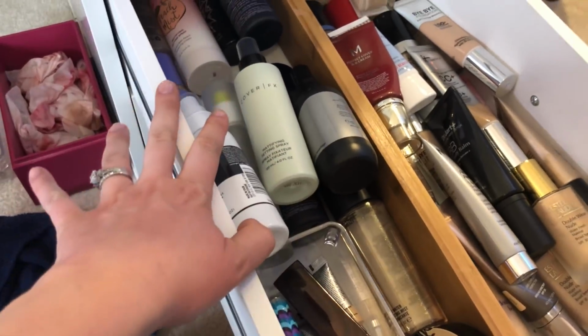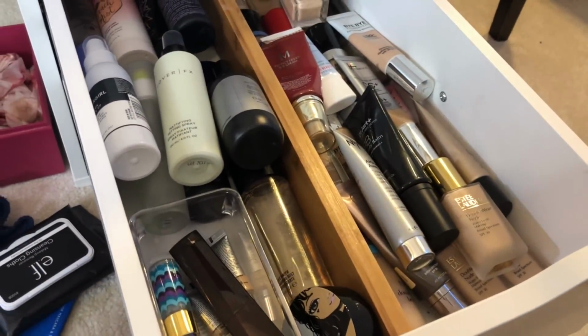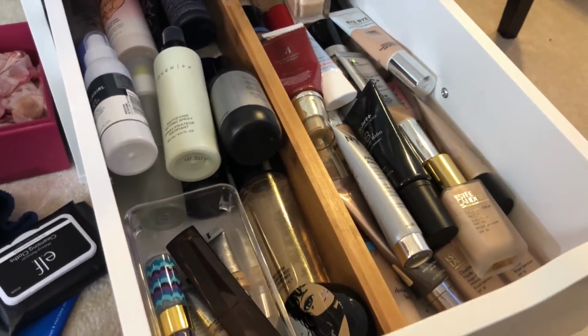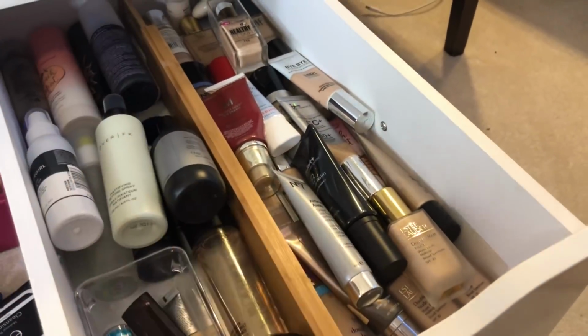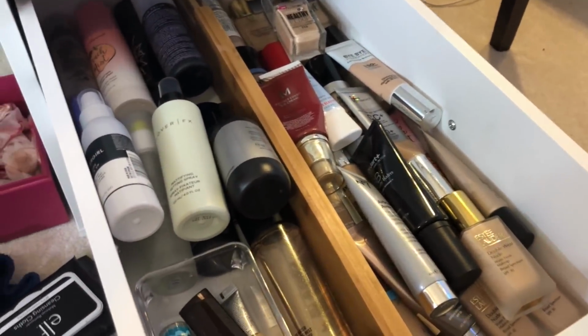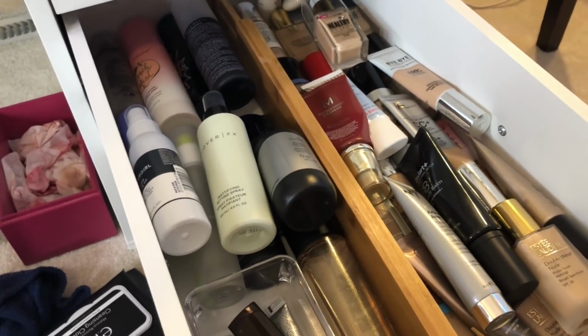These are my setting sprays. We're gonna go through those today. I'm hoping to keep only like 2, and I'm not even joking you, maybe 3. And then, hey, guess what? I've already decluttered my foundations, but it doesn't look like it, does it? Because I've kept way too much. So we are gonna declutter again.